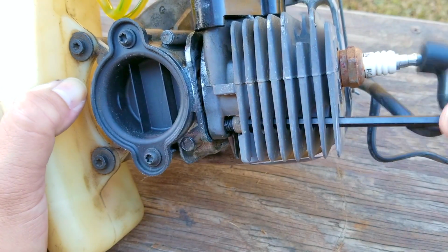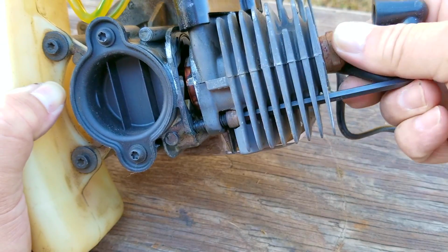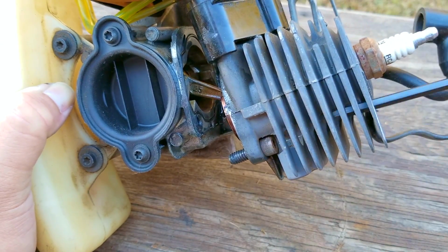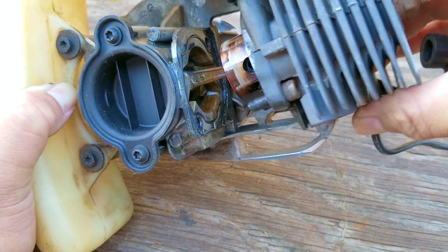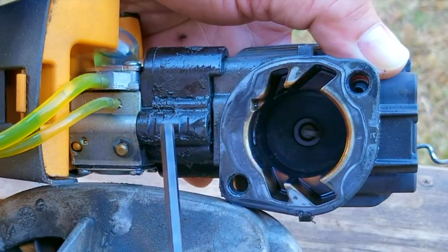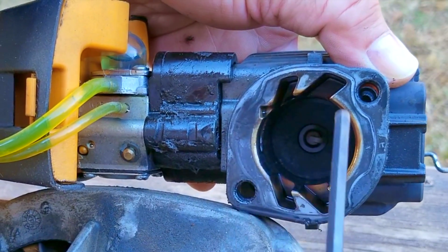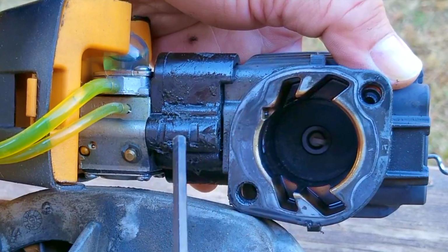Now, since there is a chance that the base gasket might have been damaged, I'm going to remove the top part of the engine, or the cylinder, to have a look around and maybe inspect the piston while I'm there. You can see there's a lot of oil on this part of the engine that leaked past the gasket due to one of the bolts coming loose. I'll have to clean this up, otherwise dirt will collect here.